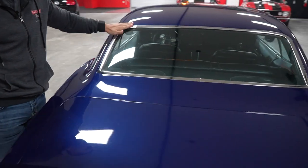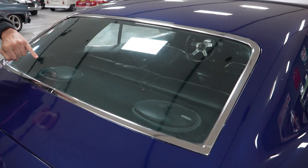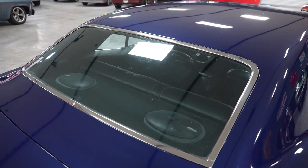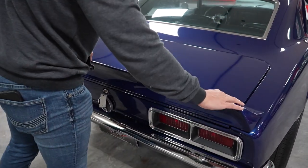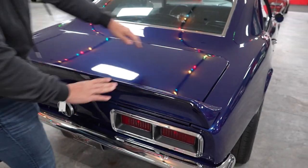The molding around the rear windshield is also in pretty good condition. Hat rack doesn't look to be all faded. Two Pioneer 6x9s in the hat rack. We'll see if those work when we're on the test drive. Car does have a spoiler on it, painted the same color as the vehicle. That's in pretty good shape. Deck lid fits pretty well to the rear quarters.